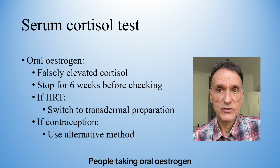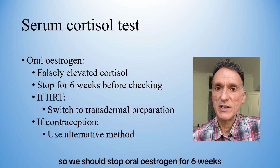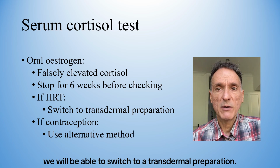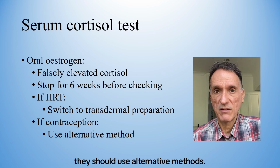People taking oral estrogen will have a falsely elevated cortisol, so we should stop oral estrogen for 6 weeks before checking it. If the oral estrogen is taken for HRT, we will be able to switch to a transdermal preparation. If it's for contraception, they should use alternative methods.